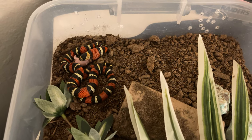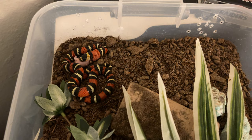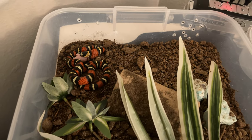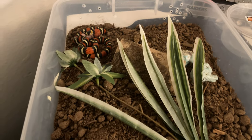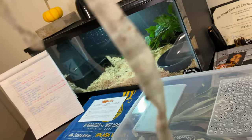They like it nice and wet, around 70. When it gets up into the 80s, that's a little bit too high. So you really don't even have to use a heater with these. I don't recommend that. Depending on where you live, you definitely don't want it to get too cold, and it's always nice to give a snake a choice. But these guys are known for being A-okay without any extra heat. They're fine.